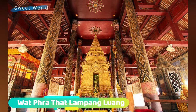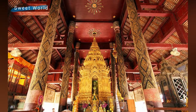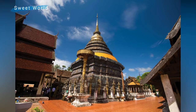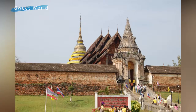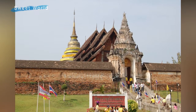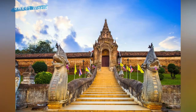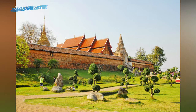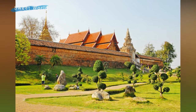Wat Phra That Lampang Luang is one of the most sacred temples in Thailand, home to a strand of Buddha's hair. It also is considered one of the best examples of Lanna architecture. The 13th century temple has a conical spire, or stupa, that is more than 40 meters, 125 feet, high. While other temples have been modernized, this temple has been restored to its original form.